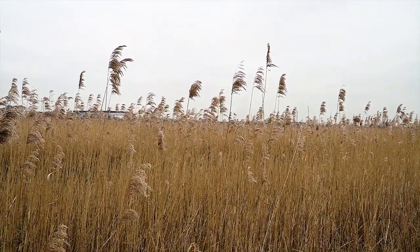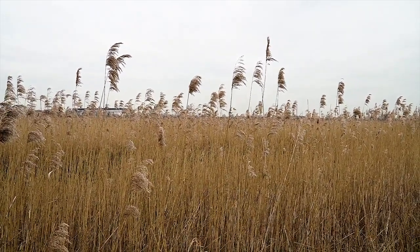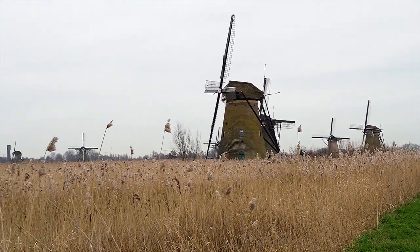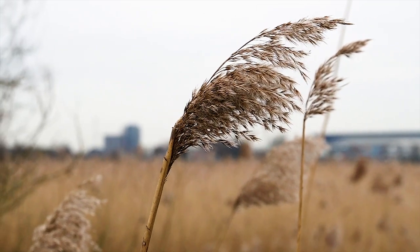If you are very keen on photography, Kinderdijk is definitely a recommendable place. Make sure you come on a perfect day and also come early in the morning and late in the evening. I am sure you will be able to obtain the best creations of your life.